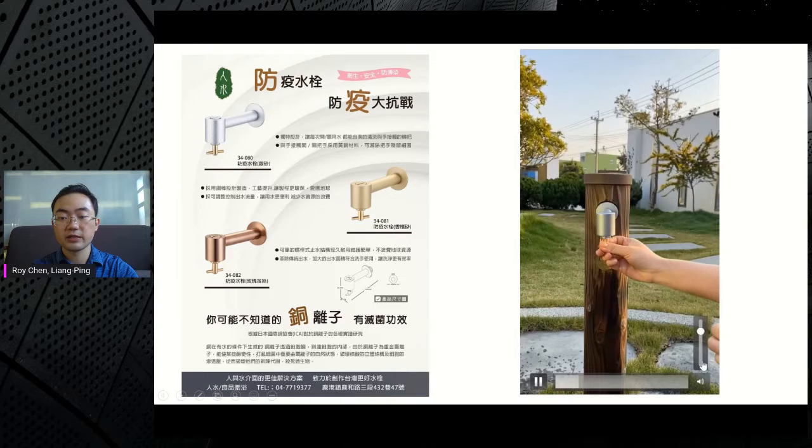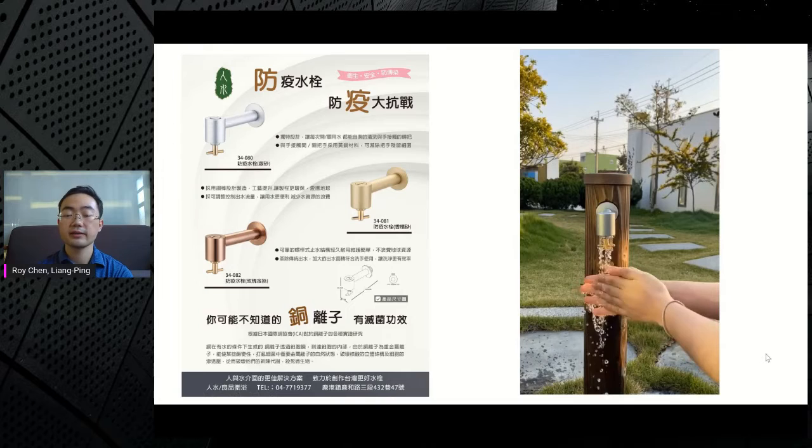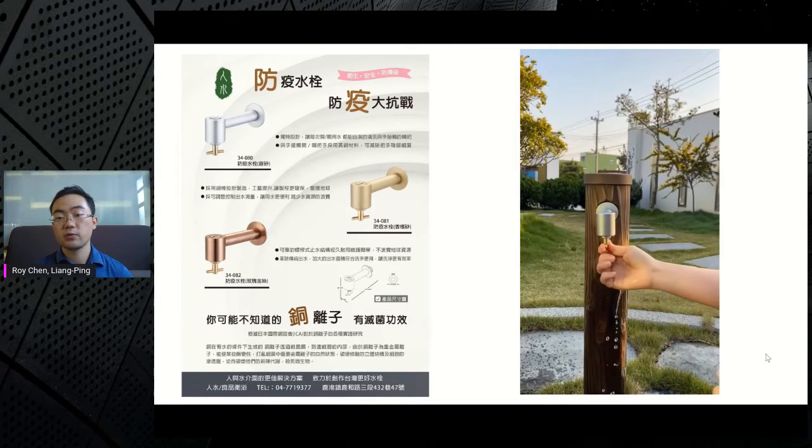I have a video for this, and you can see how you open it and wash your hands. It's really beautiful and really easy to use, and you can clean your hands, and you can also clean the handle. It's especially suitable at this time, when people are afraid of COVID-19 and afraid of touching anything in public areas. So it's a good product that you can use in this place.